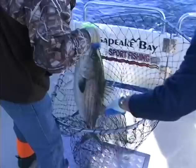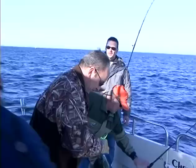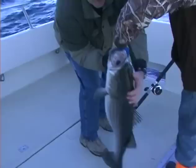One of the nice things about Virginia is that when you get a citation fish, I don't know the exact amount, but like a fish over 40 inches, 40 pounds, Virginia gives you a very nice wooden plaque as well. Hang on. It's hard to catch a second time, you know. Yeah, man, no kidding. Oh, look at that.